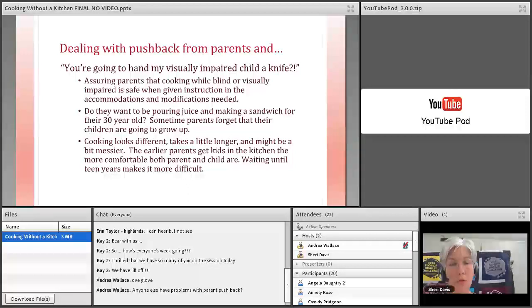It's going to take a little longer. Okay, it's going to look different than what they're used to cooking. You're not teaching them how to cook the way you cook. You're teaching them how to cook the way they need to learn how to cook, using all their accommodations and specific tools, okay?